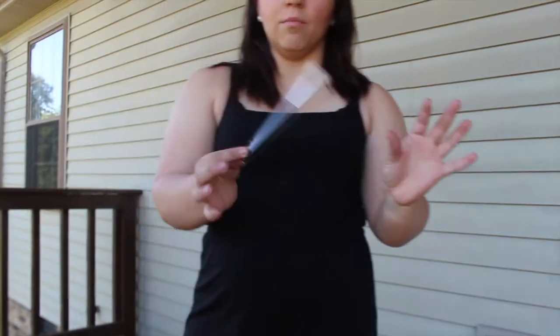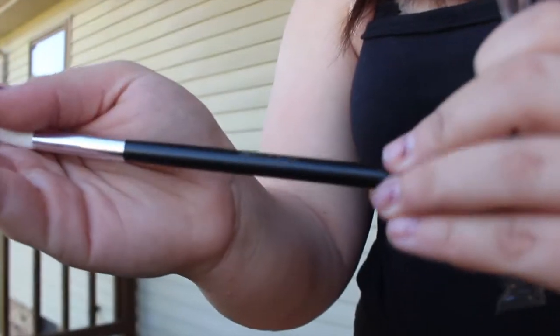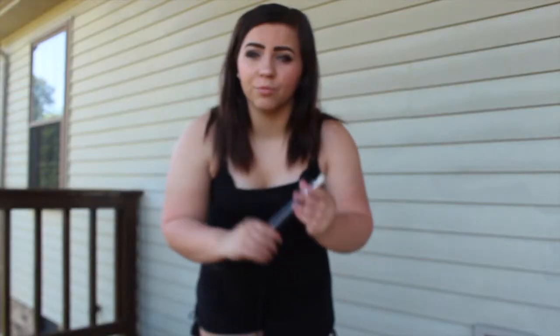And it is a brush. It is a tapered blending brush. It is by a brand I cannot pronounce, but it's fine. I have a brush from them before and I really like it, so yeah.